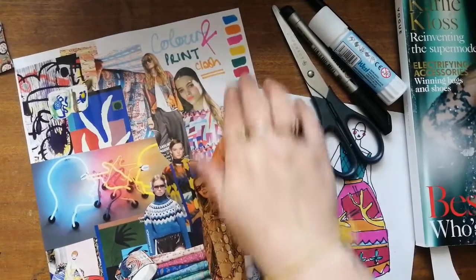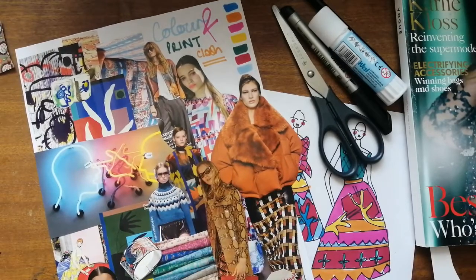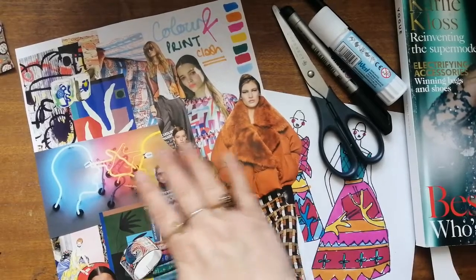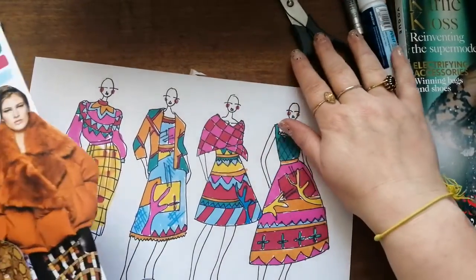Prediction boards are also a great way to choose a colour palette as well. And what I'd recommend doing is, once you've got everything stuck down, to pick out the colours that you see reoccurring quite a lot in your trend prediction board. And then once you've done that, of course, you can go on and you can design a collection.